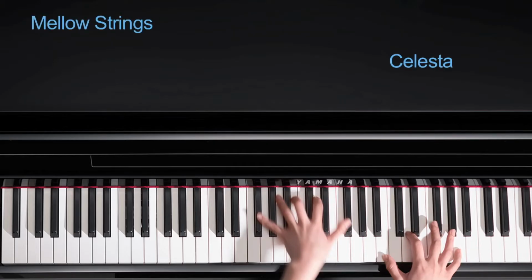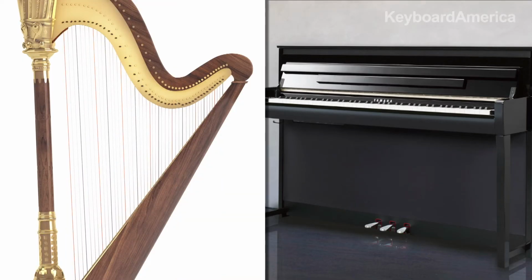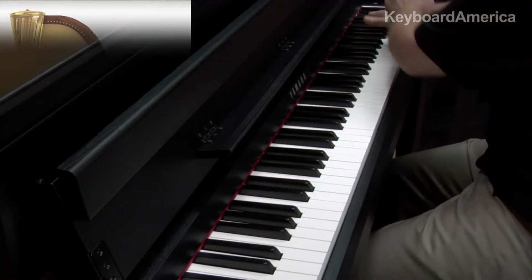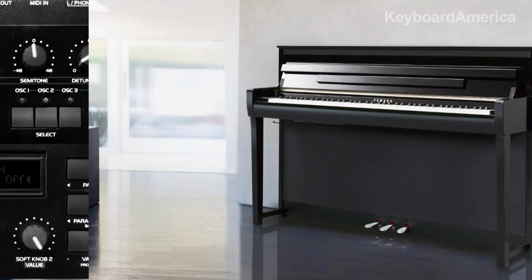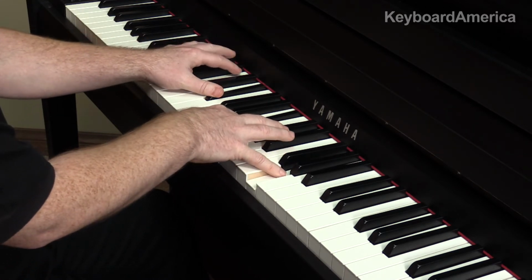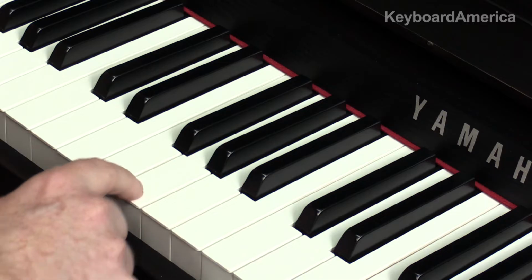A major upgrade is the voice library on the CLP-685. First, the main voice library has been expanded from 36 voices to 49 voices. Voice highlights include a harp, new synth pad voices, and one of my favorite voices, the jazz scat vocal voice, that triggers different vocal samples based on how hard or soft you play the keys.